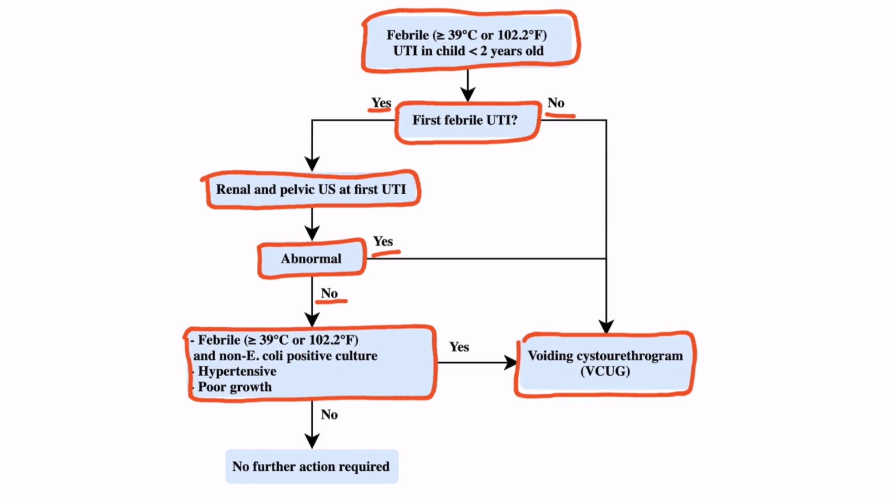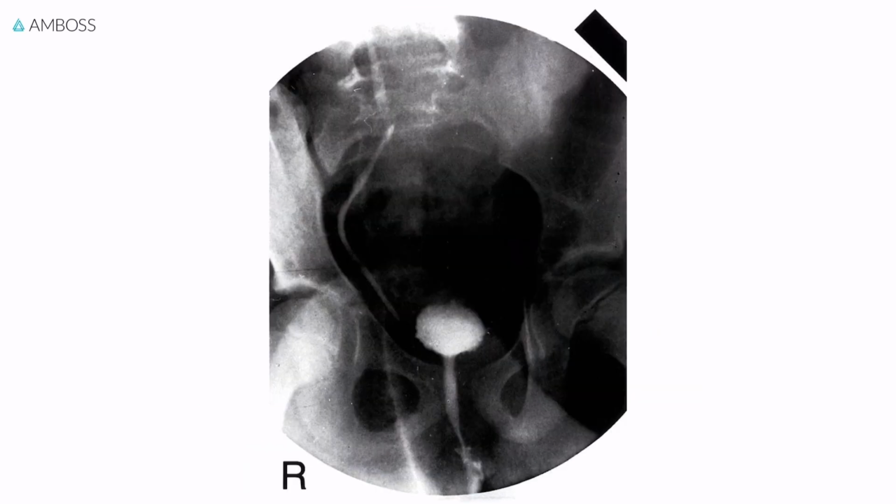And third, has the patient been growing poorly? If any of these are present, then a voiding cystourethrogram should be performed. If none of these are present, it's the first febrile UTI and the ultrasound was normal, no further diagnostic method is required. Before I go any further, I'd like to mention this image was contributed by Amboss.